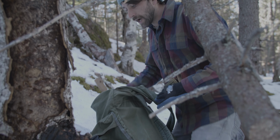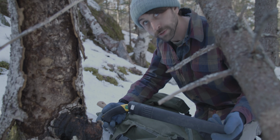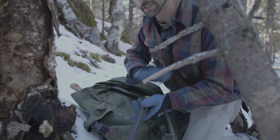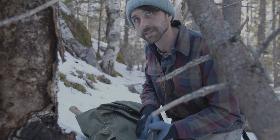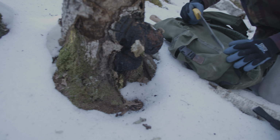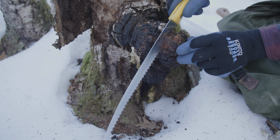So to harvest chaga, I really like using a pruning saw. This is a pole saw. It makes for really nice clean cuts, and it helps us harvest only the amount of chaga that we want. Whereas if you were to use a hatchet or a hammer, you might just rip off a bunch of the bark with it too. So we're gonna take a look and see if this is a chaga worth harvesting, if it's orange inside. And yeah, let's start cutting.